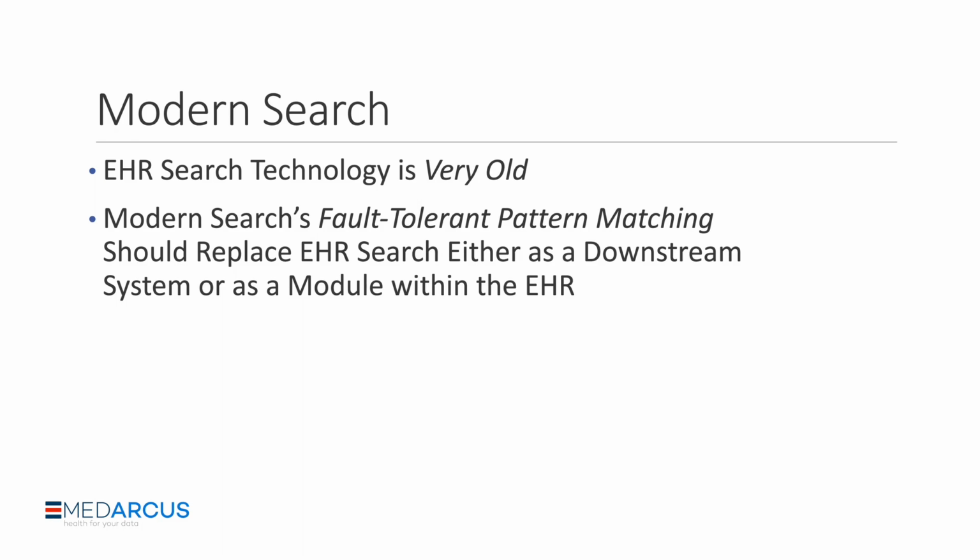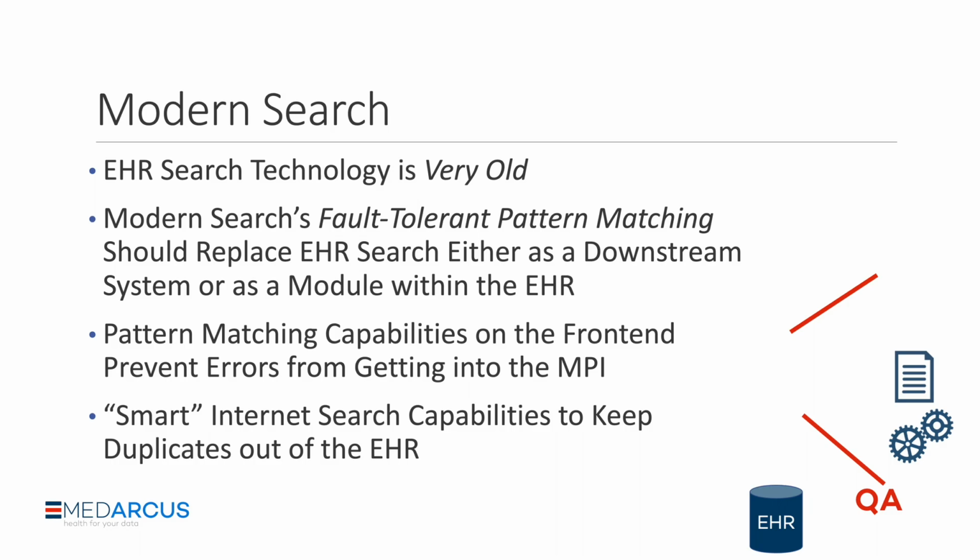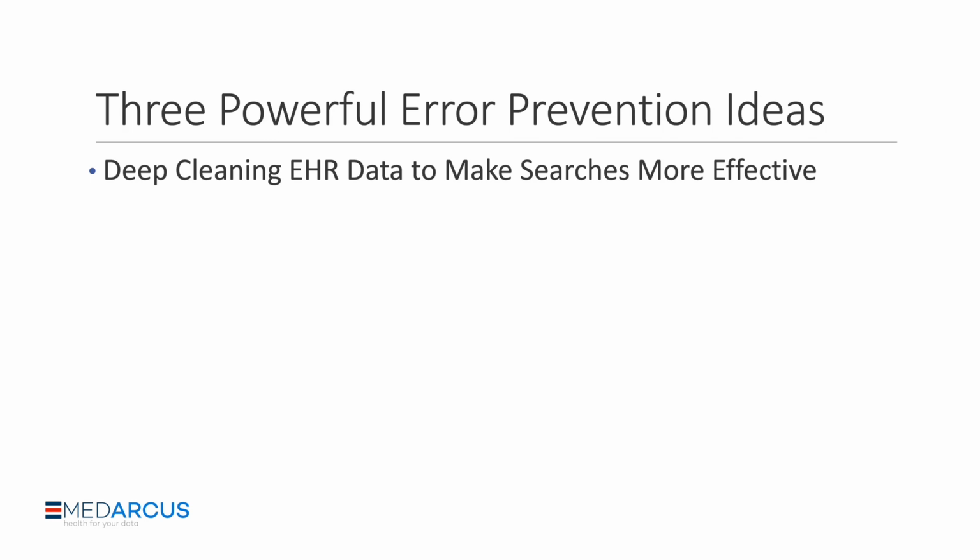and we truly had internet-like search flexibility, where it understands the context of the search and it's fault tolerant to work even with our errors typing in the search fields and with the errors back in the MPI itself, a powerful pattern matching algorithm used in a patient search functionality will prevent a lot of errors from occurring. The duplicate record never gets a chance to be entered into the system. The patient search function was powerful enough to find what you meant to find rather than what the data matches or doesn't match. 3 very powerful ideas that we can use with pattern matching to prevent errors.